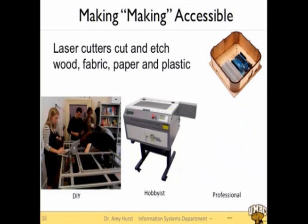Okay. So laser cutters are able to cut and etch a variety of objects, such as wood, fabric, paper, and plastic, using the light from a laser. Now, DIY and hobbyist laser cutters cost around $5,000, and then professional ones start at $15,000.